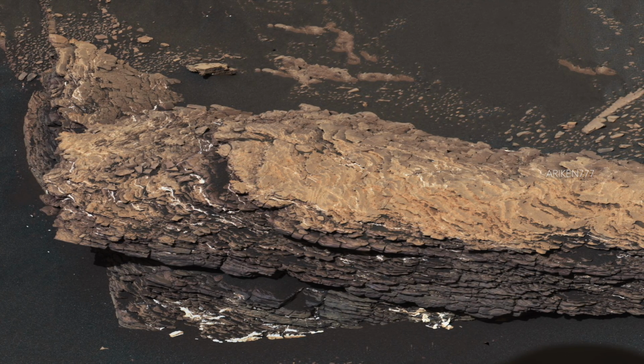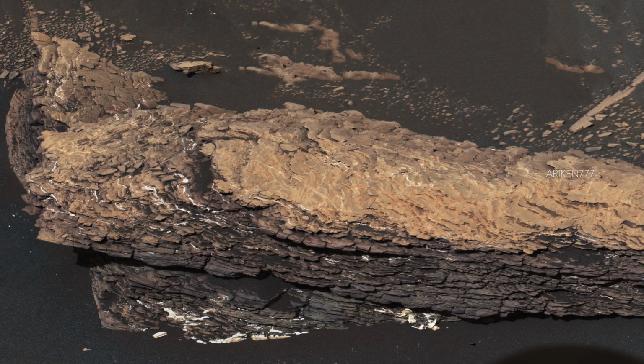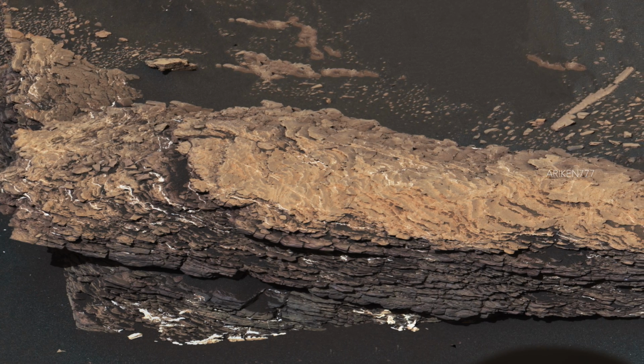Curiosity Mars rover took this image using its mast camera, which shows a boulder-sized rock made up of many complex layers.